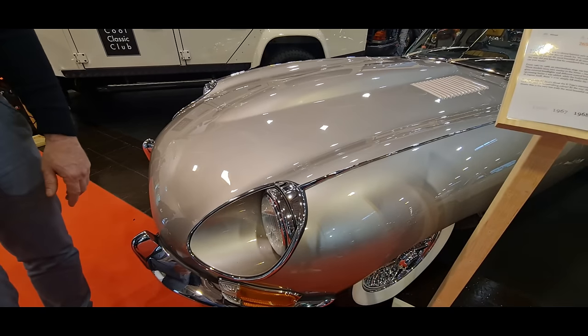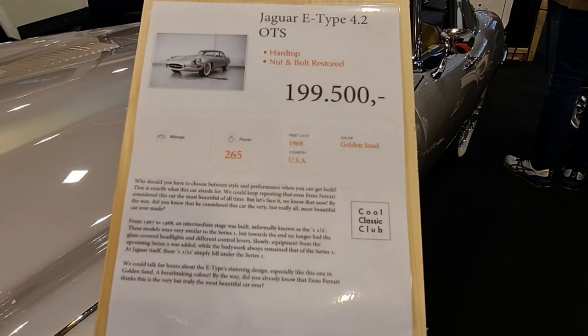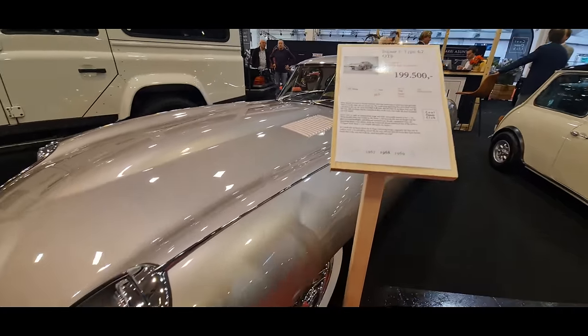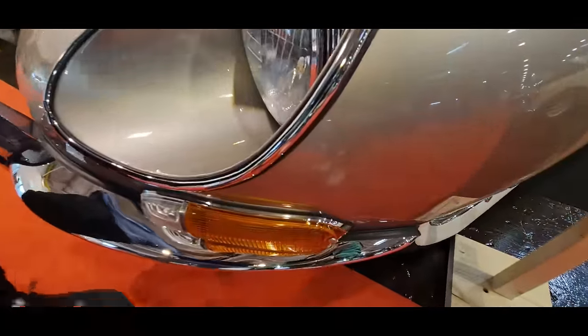Hard top with white walls? Okay, I'm feeling it. Not an open store. Well, this looks all neat here. It's all equal and it's done.